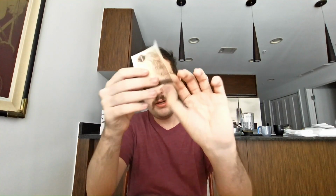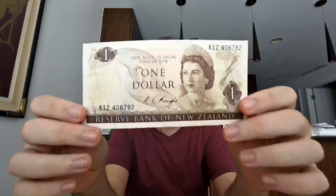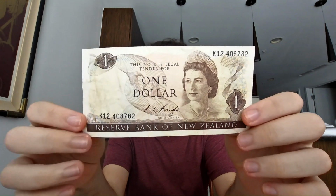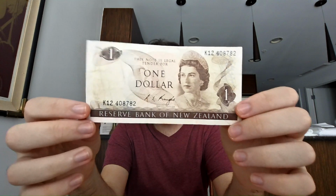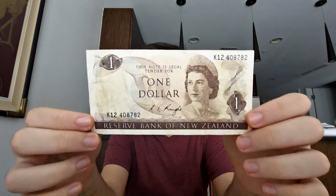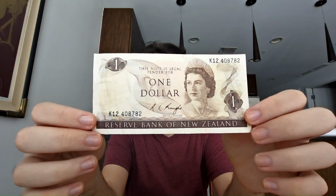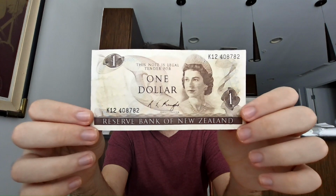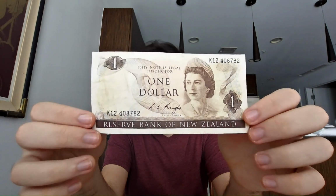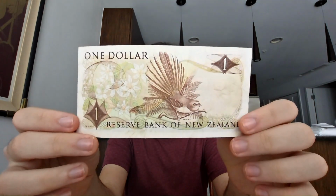Next up, we'll be heading down to Oceania with $1 from New Zealand. Same issue as the $2 from New Zealand in my last video. And as you can see, it's mostly brown, very similar. We got Elizabeth II on the front. This doesn't have a date, but based on the signature and serial number, we know that it was printed sometime between 1975 and 1977. And on the back, we got some more flora and fauna.